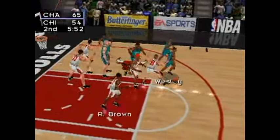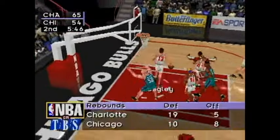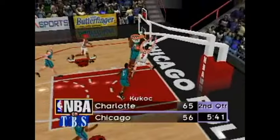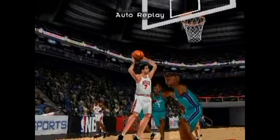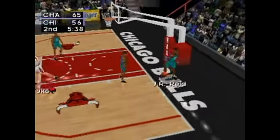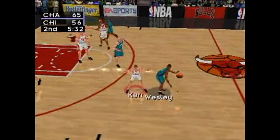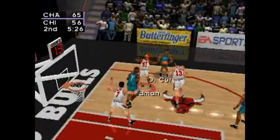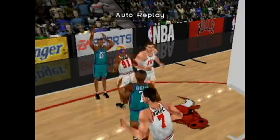Inbound pass to number 5. Wesley with the shot. Longley with the defensive rebound. Long pass to Kukoc with authority. Let's check the replay. Inbound pass to Wesley. Wesley, Curry with the fake. He puts up the jumper. Reed with the slam. Let's check that dunk out on replay.